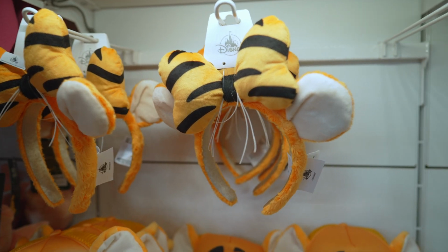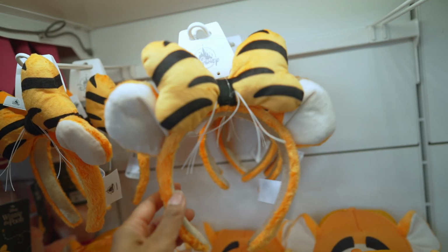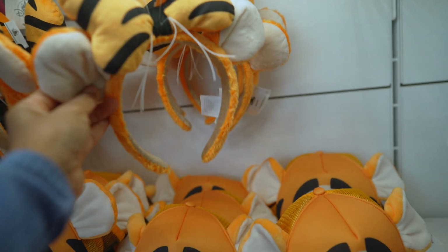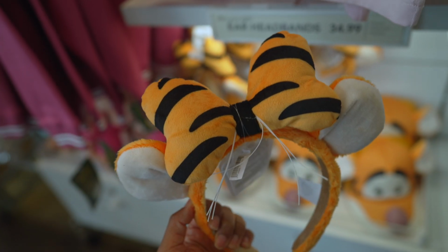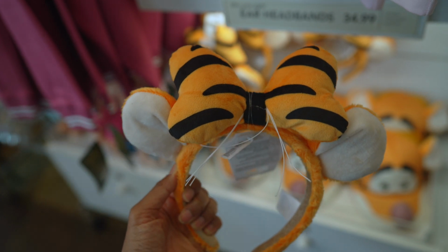Oh my God, it's the tiger ears. These were pretty much always sold out when they first came out, but I guess they have a little bit more stock now. They're so cute. And with the little whiskers. I'm a crazy cat lady, so I feel like I should have these.